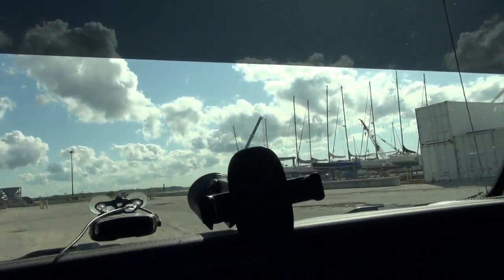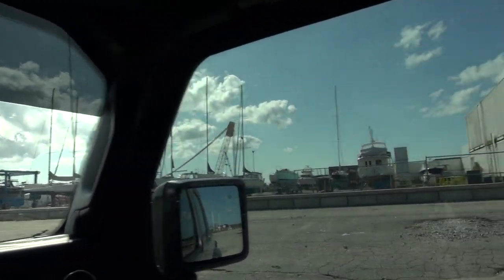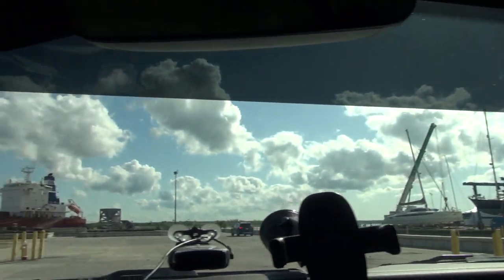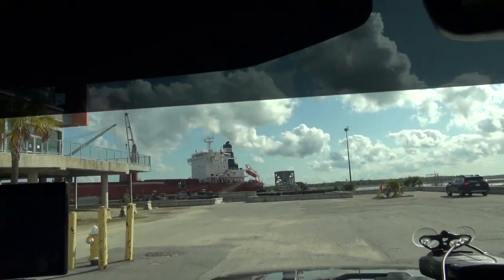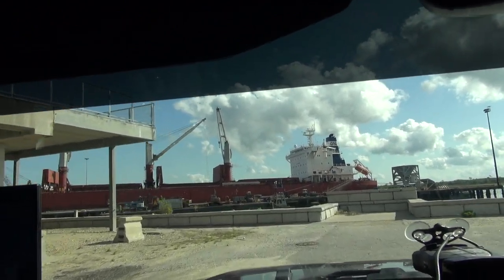We're going to take a look around. Look at all these ships and all this cool stuff. I may even send the glory up. Stay tuned.